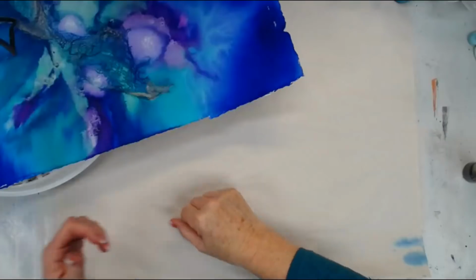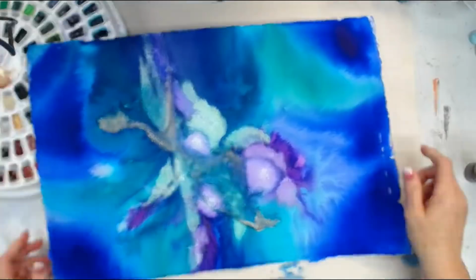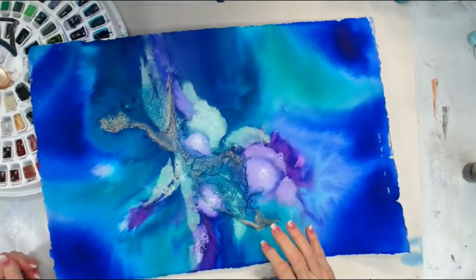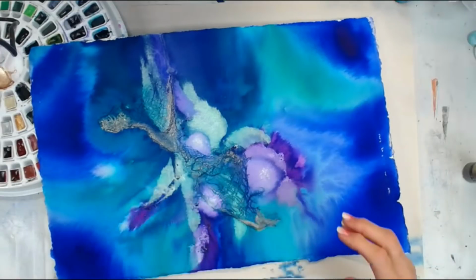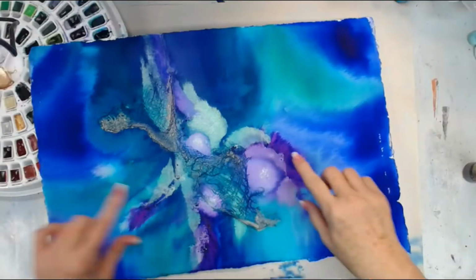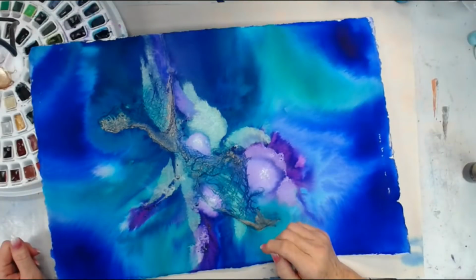So this is where we end up. I was telling you guys I had watched some of Linda Melvin's videos that I just love her technique. And she's been doing this for years. And hers are absolutely awesome. This was my first stab at it. I see the error of my ways in some of these little areas. But it's not bad. It's cool looking.